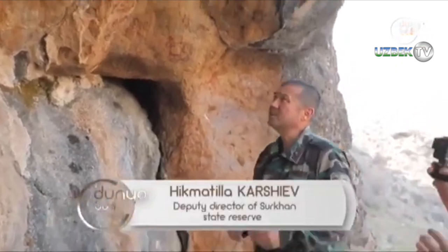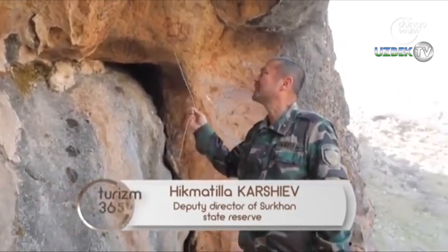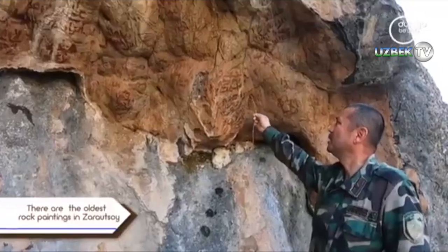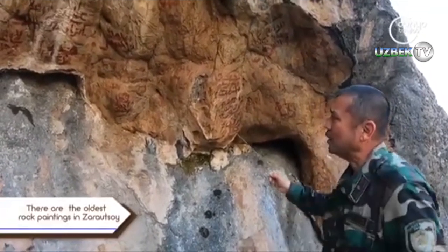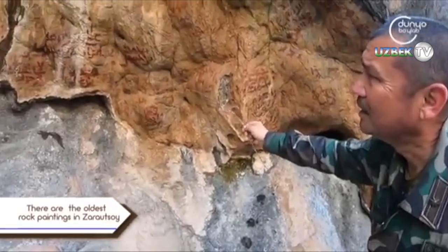As for the Arabic inscriptions, there are many. Some are clearly readable and some are very difficult to read. For example, the name Muhammad is written here. There is also this name written. On the other side are larger inscriptions. There is the name Hussein. We see the name Ali.